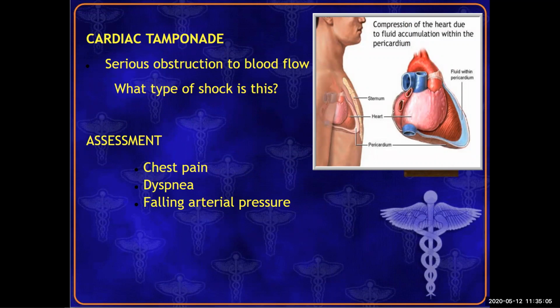This is one of our shock types. Okay, this is one of our obstructive shocks. And the reason it's obstructive and not cardiogenic is because the way the ENA classifies your shock types, which we'll talk about tomorrow, is the classification connotates what the problem is. This is not a problem with the heart muscle. Cardiogenic is a muscle problem. Obstructive is something that's restricting it. In this case, the pericardium, which is not the heart muscle, it's restricting the outflow of the blood.